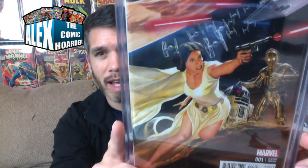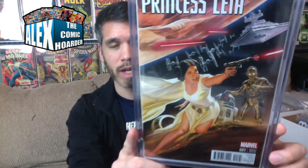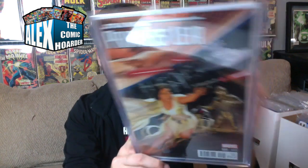He's undervalued. A book like this should be worth a ton more, because look at the incredible artwork on this Princess Leia #1. I have a huge admiration and a huge respect for Alex Ross's work, and I really just wish that people would go crazy for it, because it really is spectacular. The last 9.8 sold in September for $111 on eBay, and that was a fantastic price.